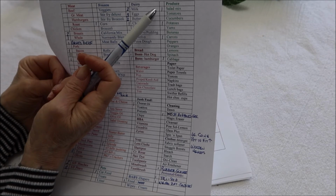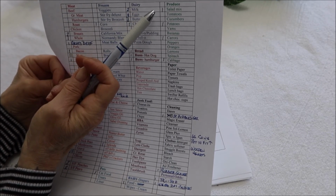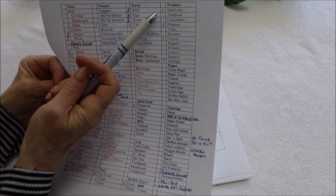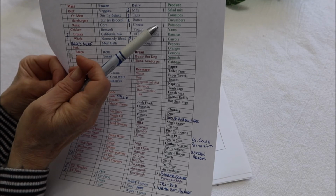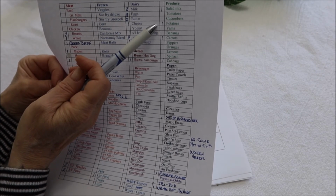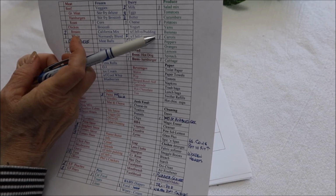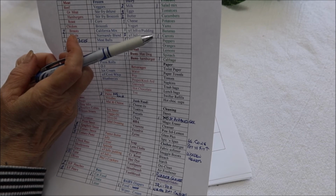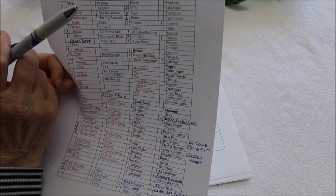As far as produce goes, I'm pretty set with most of my produce. I need a salad mix and the potatoes just for things like the home fries and mashed potatoes. I do have about 5 pounds, so 1 10-pound bag will be fine. Carrots, I always get those for the baby, and I need them for my corned beef and cabbage, and of course I need the cabbage.